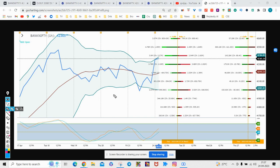Like for example, this is a screenshot at 11 o'clock. You see here that these three bars are hollow on the call side. That is 42,000, 42,100, and 42,200. So clearly, call unwinding. You can see call unwinding at 11 o'clock itself, and there is significant put writing at all the levels, even the higher levels.